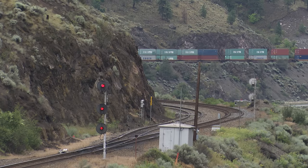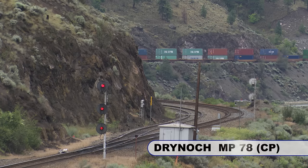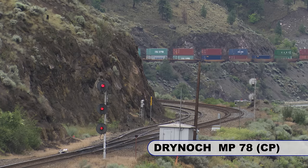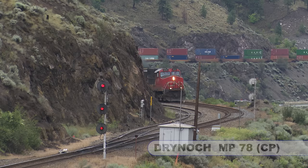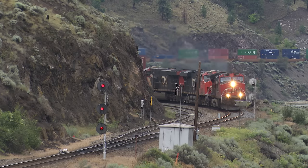Returning to summer and Canadian Pacific's Thompson Sub, CN 2535 East leads a stack train through Drynock at milepost 78 on a cloudy morning. The tracks duck under the Trans-Canada Highway at this location.